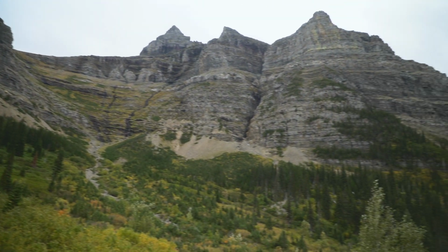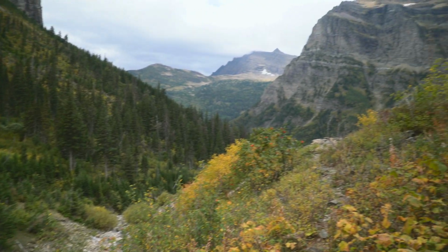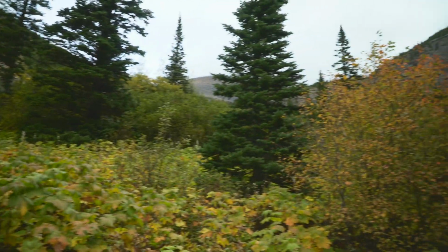This spot is absolutely stunning. It has stood out the most to me out of all the other spots on the trip so far. Absolutely incredible. Gosh.